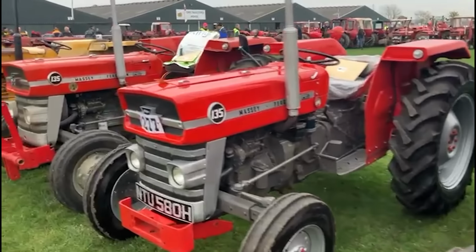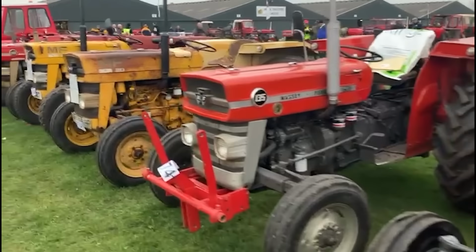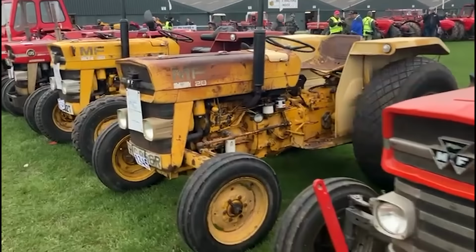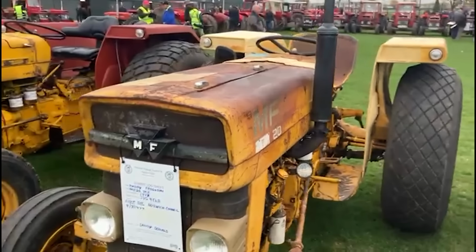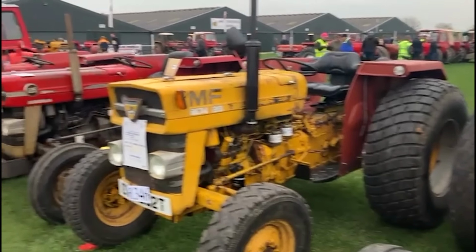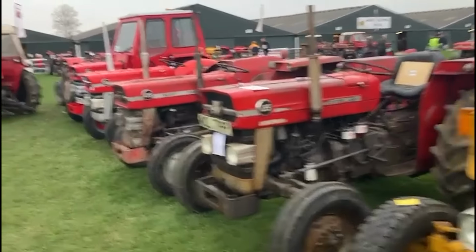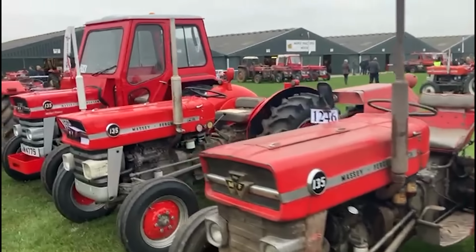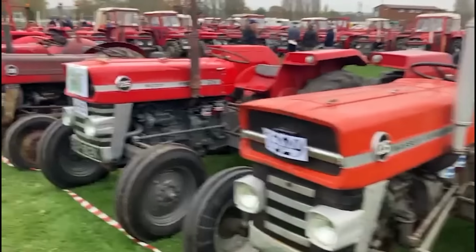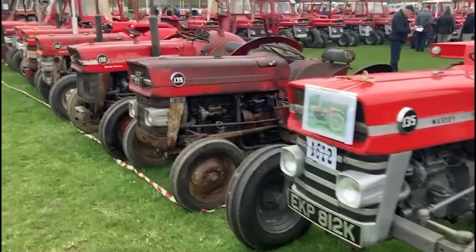Cabbed. The industrial version, which is the MF20. I think they had a twin braking system, or a different braking system, on those. I don't know if there are any vineyard versions here. Yeah, there's a narrow version.